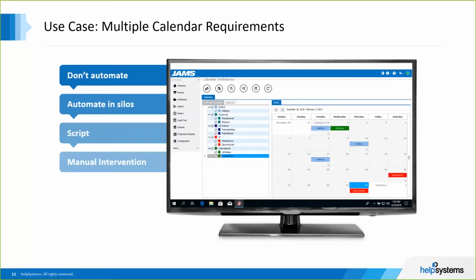So the next use case would be multiple calendar requirements. So a lot of times, companies are global companies, and we have to manage all kinds of exceptions within scheduling jobs, whether it be U.S. holidays, UK holidays, corporate fiscal years, government fiscal years, blackout periods. I mean, the list goes on. So how do we neatly fit all of our jobs into those calendars and then manage them efficiently the way that we operate? So the solution to that is custom calendars.